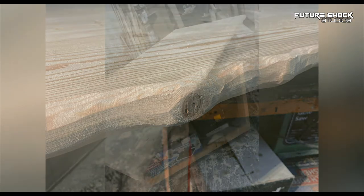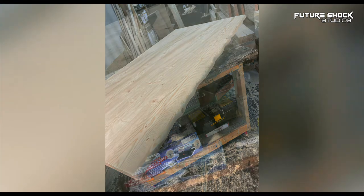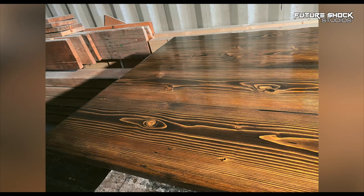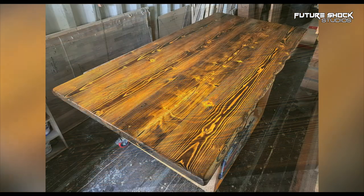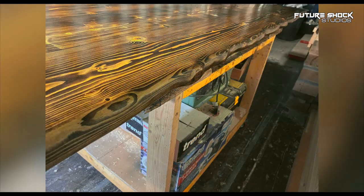I always try and emphasize the natural features. You can see a knot in the wood there. That's after sanding, so you can see it's got that kind of driftwood beech look, and again, some stunning grain. This is after application of the wood stain, which was rustic oak, and again, absolutely incredible grain definition there. Almost looks like tiger stripes, especially on that lead edge.